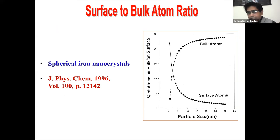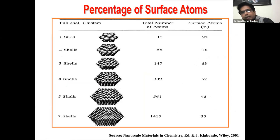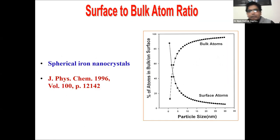Like you can see here, this iron nanocrystal: if you reduce the size, then the percentage of surface atoms, as I told you, is high when the total number of atoms is less. If it is bulk, then the total number of atoms is high and the surface fraction is low. Similarly, you can see here, in the case of the bulk, it is just reversed. You can realize it from this publication from the Journal of Physical Chemistry, 1996, comparing bulk surface atoms and nano surface atoms.